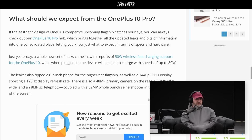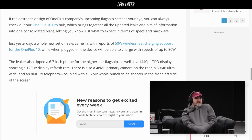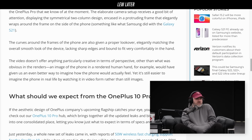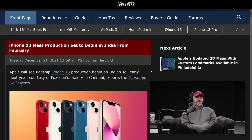6.7-inch phone, 1440p LTPO, 120 hertz refresh, 48 megapixel primary, 50 megapixel ultra wide. It's a couple pixels on the ultra wide. A little bit of zoom in there as well, and then 32 megapixels coming on the front side. These are leaks. These are rumors. Another OnePlus phone to compete with your S22 choices. iPhone 13 mass production set to begin in India from February.